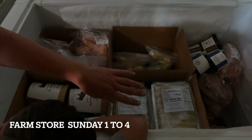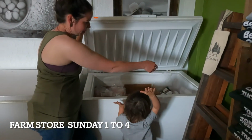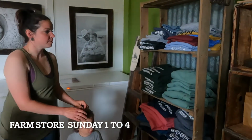And then we've got Not Your Babas, like Ukrainian foods. And then all of our chicken is in here, our pastured chicken. So this is kind of what we have left for this season. And then we have lots of different artisan products and gifts.